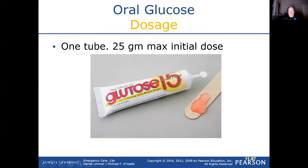Okay, so there's all different ways it's packaged. It's just a manufacturing thing. Okay, so this one is 15 grams. It could say glucose 15, glucose 20, glucose 25, whatever it is. So there's all different. Typically in adults, we give 25 grams to start with.